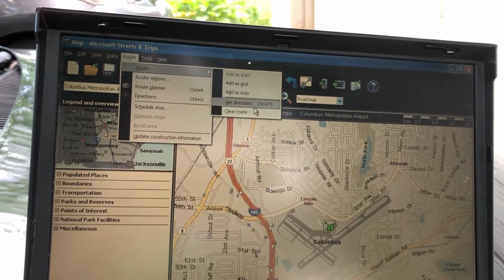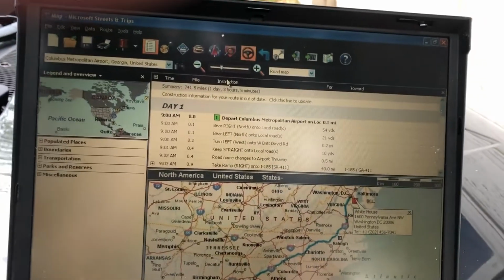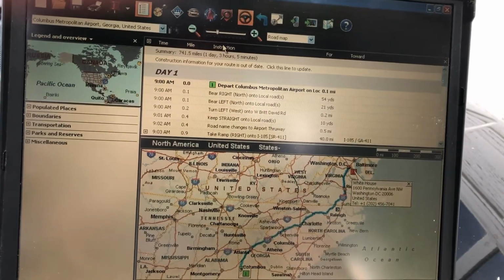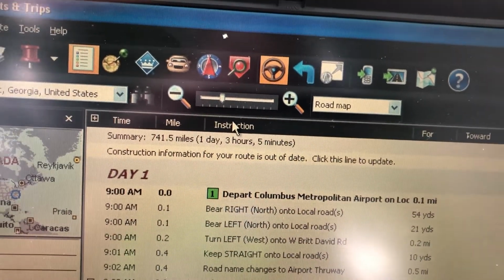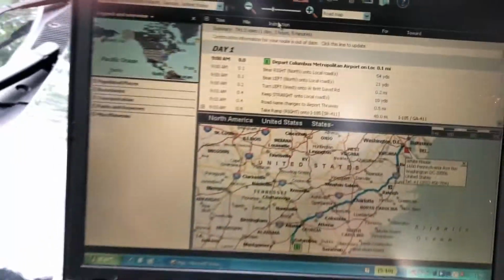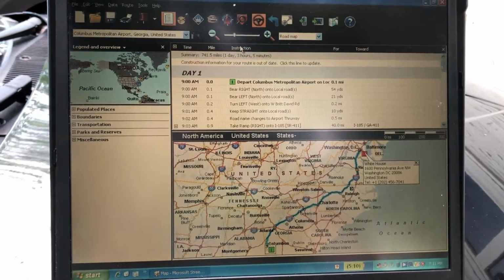And there you go. So it does that. And it gives you a nice set of directions that you can work with. And it's a one-dayer. And it does say that the construction information is out of date. Well, duh. This is from 2010. So, yeah, pretty straightforward. You can print this out.